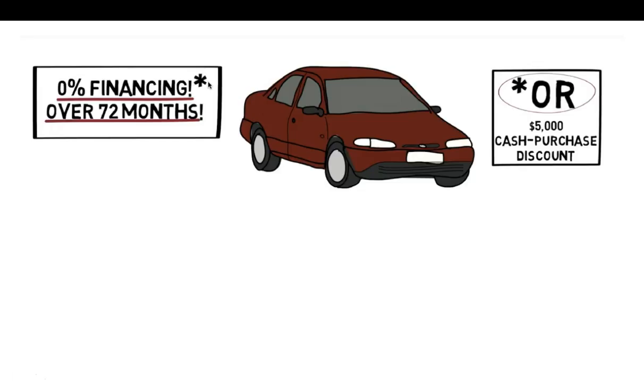Now most people don't have $20,000 laying around. So there's a caveat, there's a little obstacle that most people don't want to overcome, because they look at it and they say, well, I don't have $20,000, so I'll just take the 0% financing over the 72 months. Well, let's understand how that actually doesn't work out in your benefit.